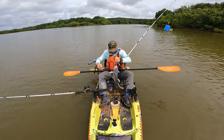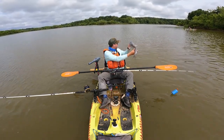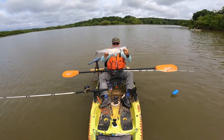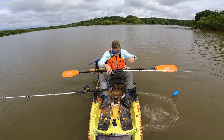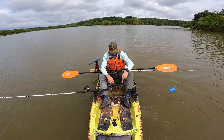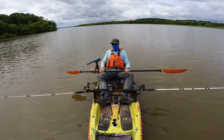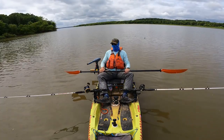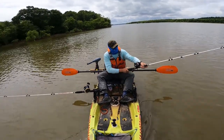Chicken, chicken. Small size. Bite size. Sandwich size. Fish fry size. Fish on.